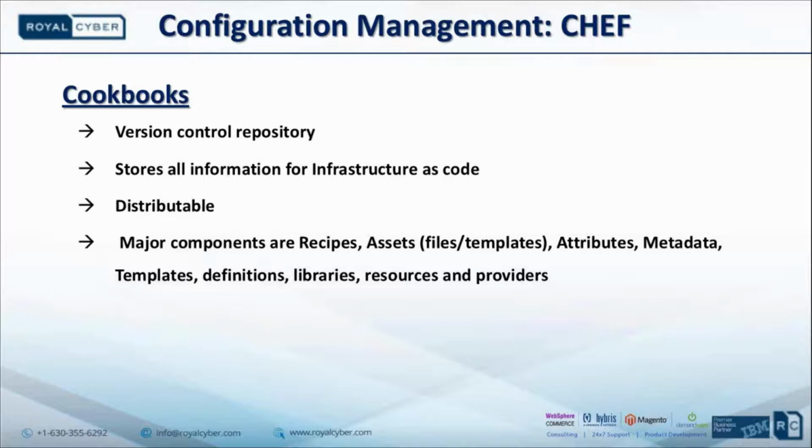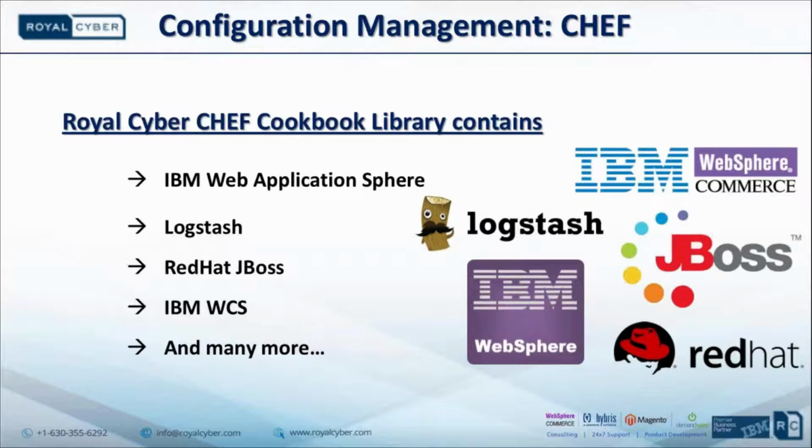When you come and ask Royal Cyber, hey, what do you have in the cookbook? So guys, let me tell you, we have a very vast variety of Chef cookbooks ready to run within hours. These include IBM WebSphere Application Server, from version 7 up to 8.5, which is the latest one. We are deploying the ELK solution across the globe to various clients. That includes Logstash, the core agent which is deployed on the infrastructure machines. We have JBoss expertise, so you can deploy your JBoss cluster with ease onto the whole network. We have cookbooks for IBM WCS, the WebSphere Commerce Server, and you can name a thing, and we have the cookbook ready for that.